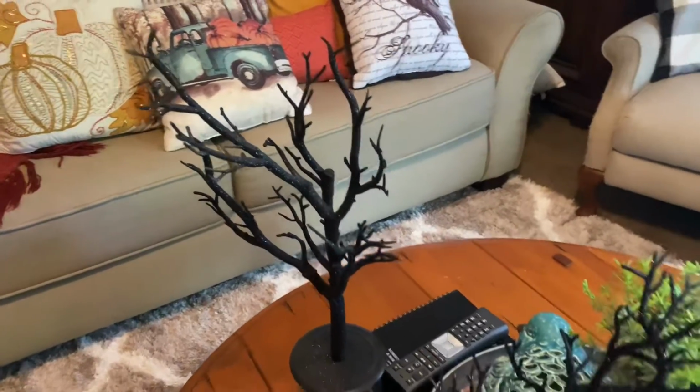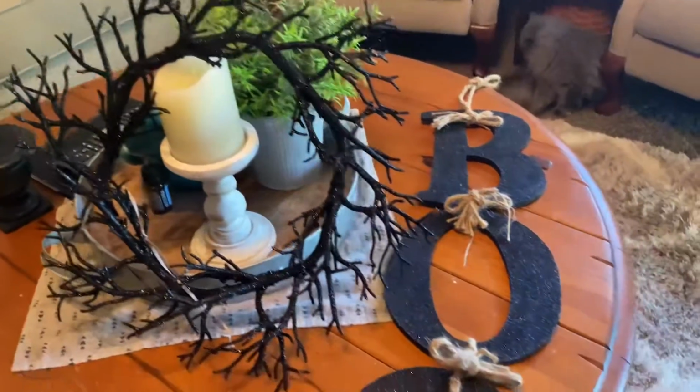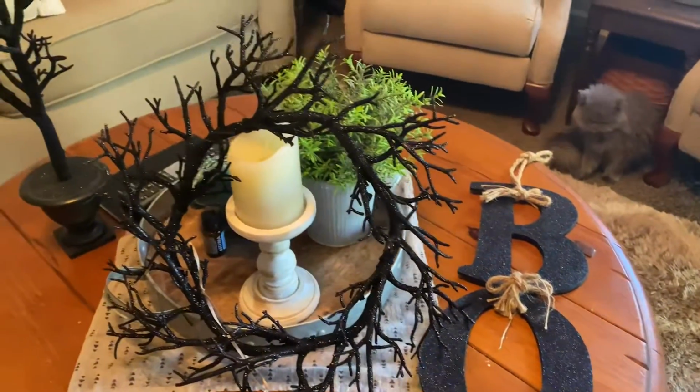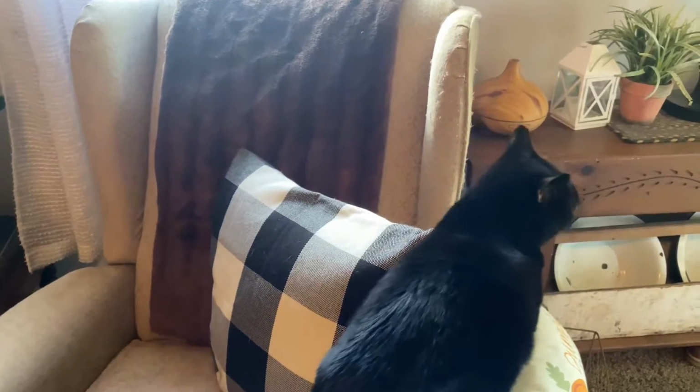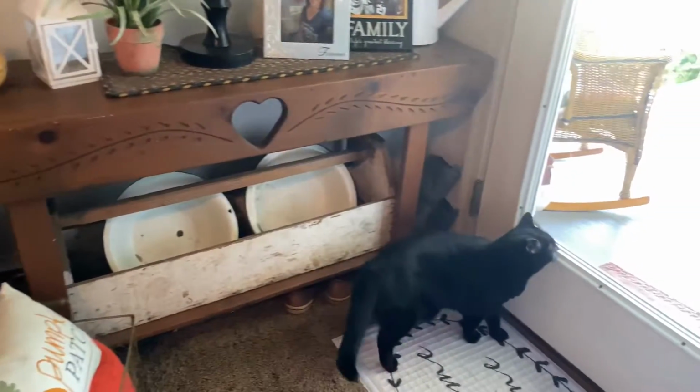As you can see, there's my Halloween tree, my Halloween wreath, and then a boo sign that I usually hang on my front door. Don't mind kitties walking. If I can get Gemma to say hello to you. Gemma. Jem. Jemmy. There's our Halloween kitty. That's Miss Gemma.